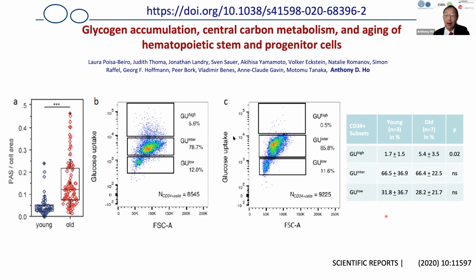We subsequently demonstrated that this is caused by glycogen accumulation and elevated glucose metabolism in a subset of hematopoietic stem cells that has become more glycolytic, and not on a per cell basis. So the fraction of glucose uptake high hematopoietic stem cells in a healthy subject younger than 30 years is almost minimal to non-detectable, maximally up to 1%. Whereas in the elderly, for example in this human subject over 70, we see up to 5.6% in this case, and up to a maximum of 8% in those over 70 years.